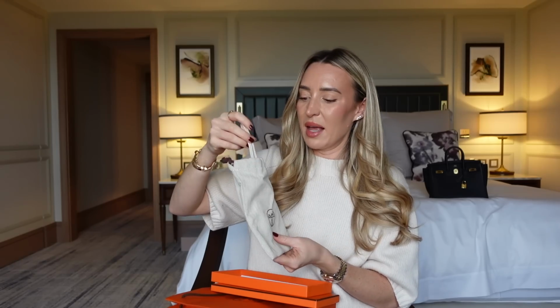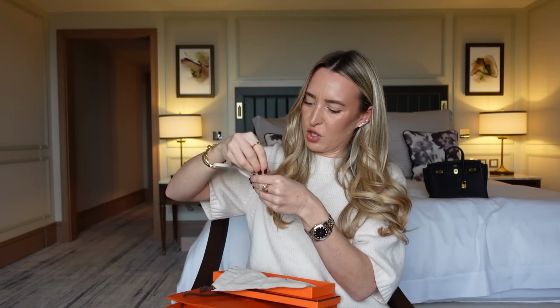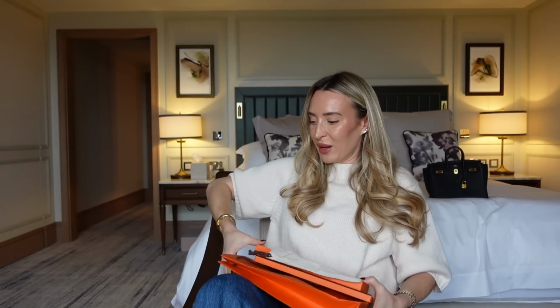And so I popped into Hermès and I got one of the iconic, oh, his tail's a little bit squished up. I feel a little bit sorry for him, he needs pressing, but I got one of the iconic bag charms. And let me show you how cute it looks on my Pickerton.